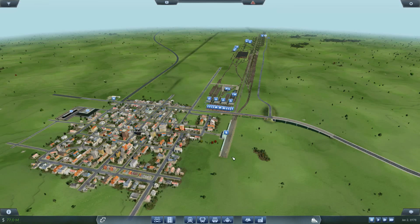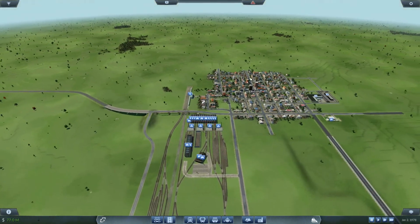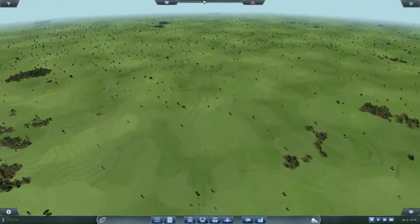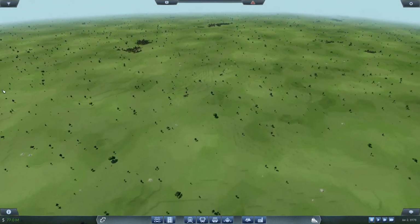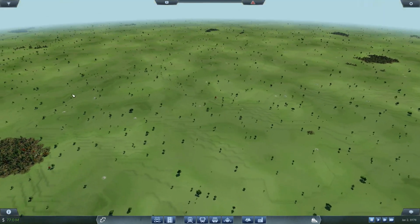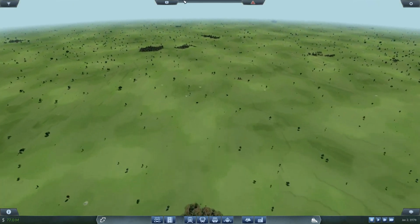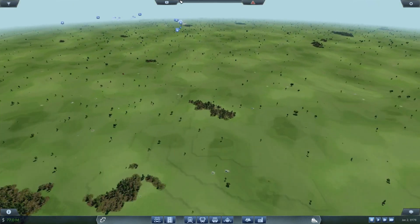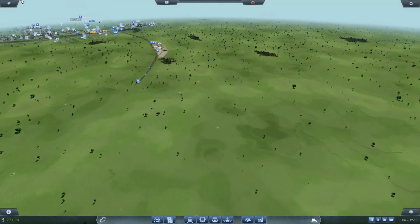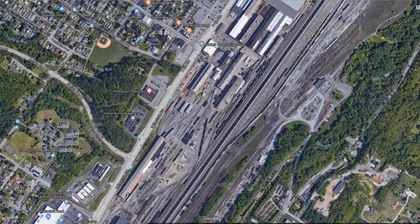So the plan today is to connect this up by means of our Horseshoe Curve, which will be somewhere in this area, and that will head out in this general direction and connect up somewhere here. We just have a flick to Google Maps.